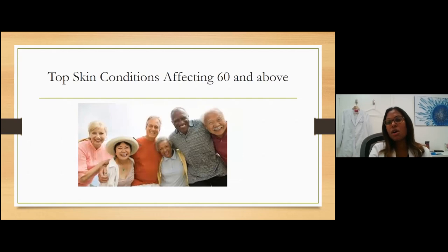So that's just talking briefly of the top three skin cancers, the most common skin cancers that we see in practice, and also the actinic keratosis, the precancer. But now we're going to get into a little bit of a lighter part of the talk, which is the top skin conditions that I see in practice for my patients who are 60 and over.